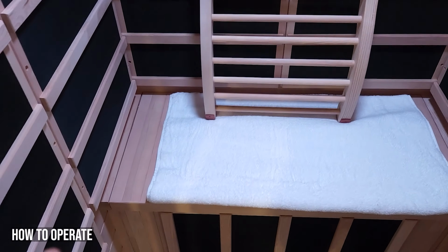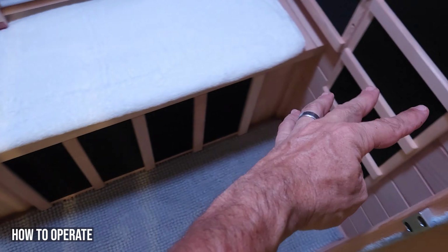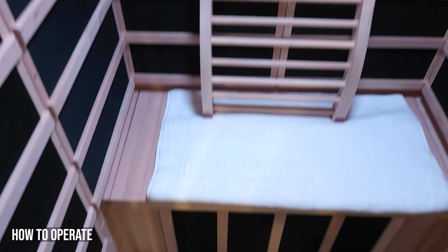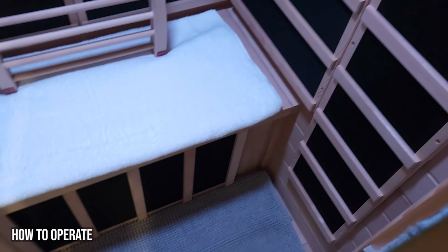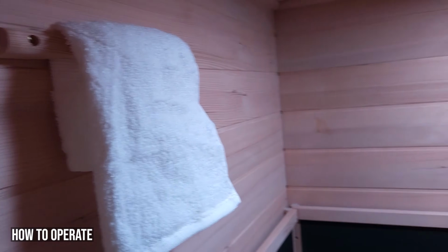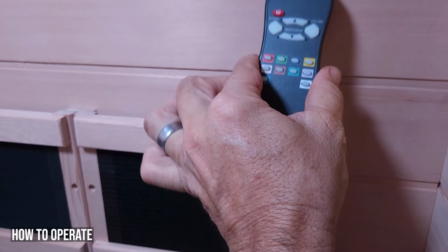Okay, so we have 7 heating panels here. 1 at your legs, 1 on each side of the walls, that's 3, 2 on each side of your body, and 2 upon your back. So that's 1, 2, 3, 4, 5, 6, 7. That's all the heating panels in here, and trust me, that is enough. We have a little towel rack right there, and on the side here we have a little cup holder.